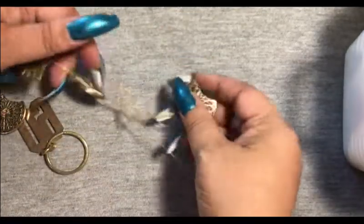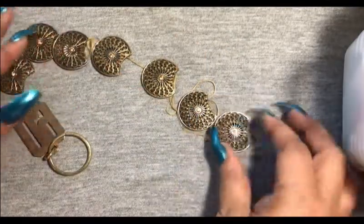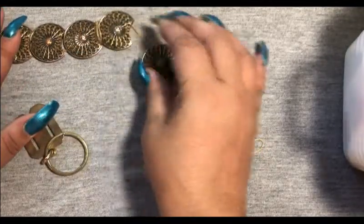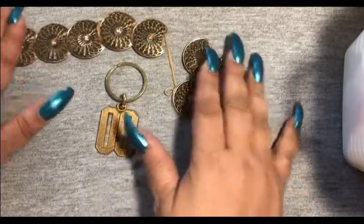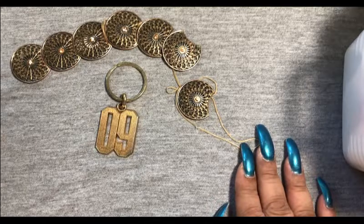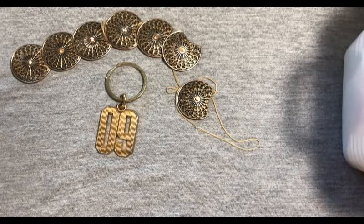Well, this bracelet is in pieces. It was a stretchy, but man, these are gorgeous. Check these out. Aren't those beautiful? So we'll have to piece that back together. I think that's worth fixing. And then we have another keychain that says 09. And that's it, guys. The jar is empty. That was $6.99. Not too bad. I think I got $6.99 back and maybe like $4 or $5 after that. And then we have some to donate to the Gospel Rescue Mission.